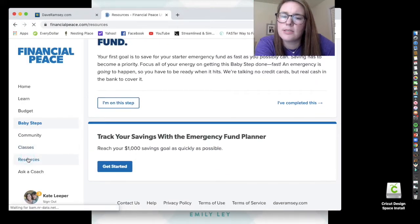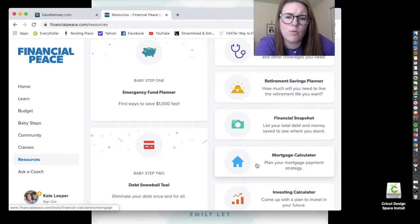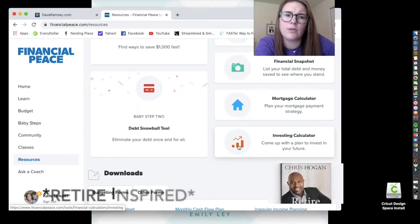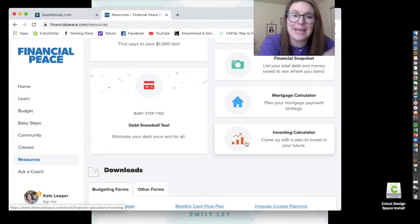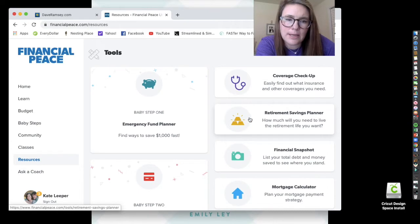And then resources. So these are cool. This will give you financial snapshot, mortgage calculator, investing calculator. This is really good. If you know anything about the Dave Ramsey team, Chris Hogan does a lot of investment stuff and retirement goals. He made a book called Retire to Inspire, and so you can look there to see how much you would have to invest every month to make your goal. So it has you answer some questions about what kind of goals you have for retirement. And then retirement savings planner, same thing.